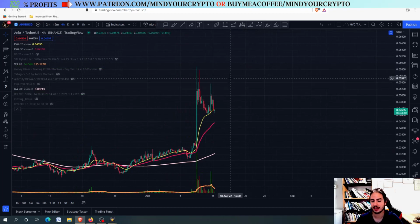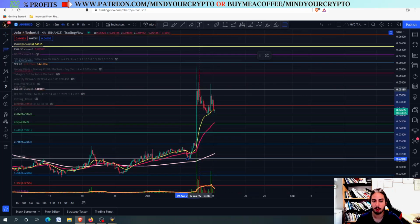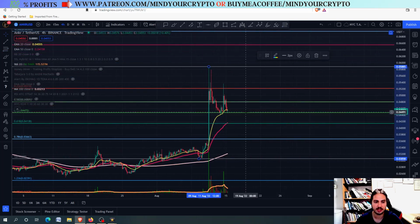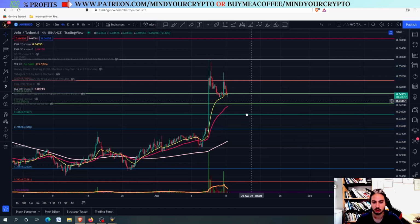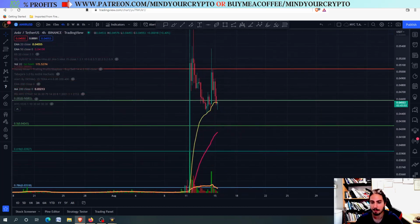Right here with the Ankr against USDT chart, we can see that if we draw the fib from the bottom to the top right here, eventually we are holding the 0.5 in the non-logarithmic scale. In the logarithmic scale, we do not hold any huge support levels, but I always open up both.